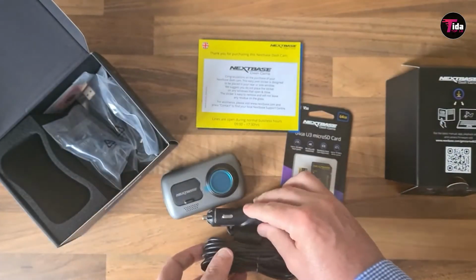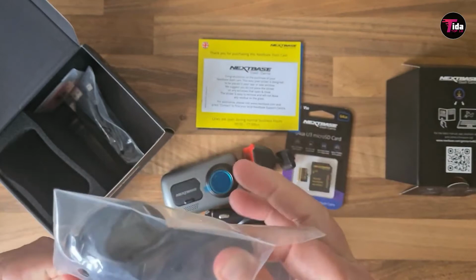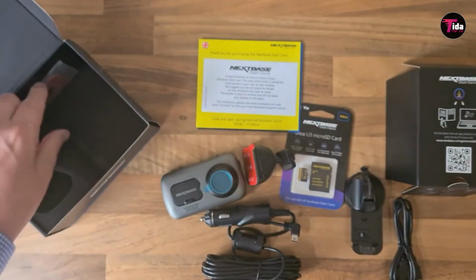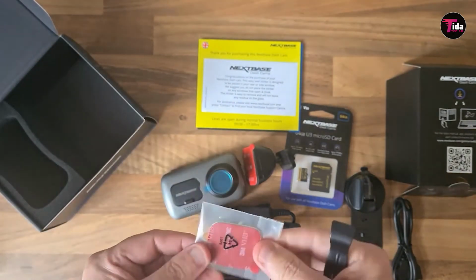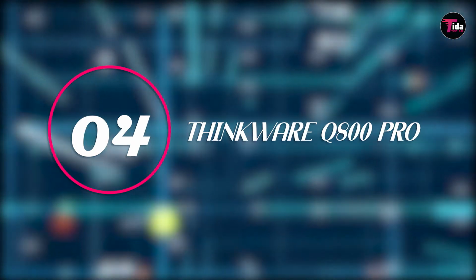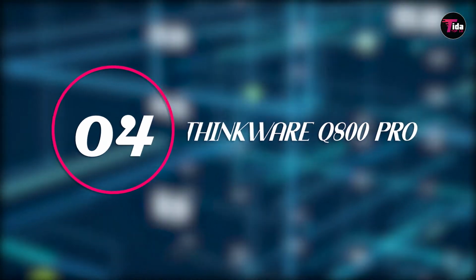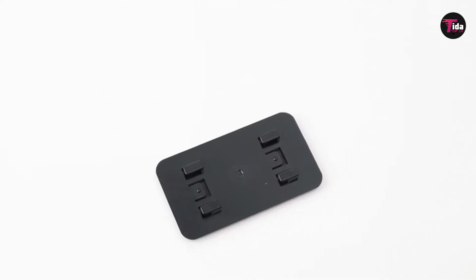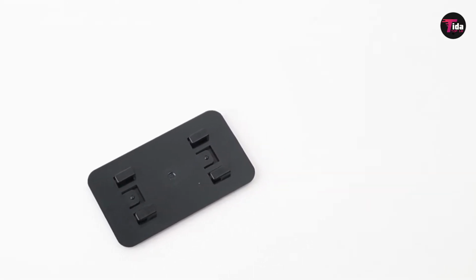With an easy-to-use app that connects your smartphone to the 622GW over its own Wi-Fi network, you can see all your clips with ease and download those you want to save or review. Number 4 is THINKWARE Q800 Pro. If you want a dash cam that does absolutely everything but 4K, the THINKWARE Q800 Pro is for you.